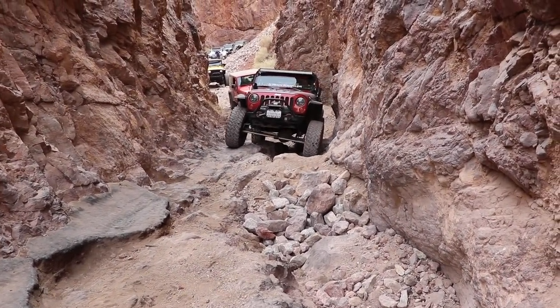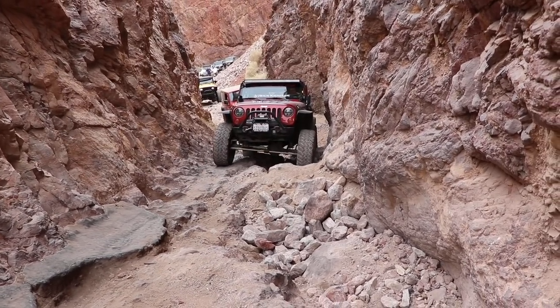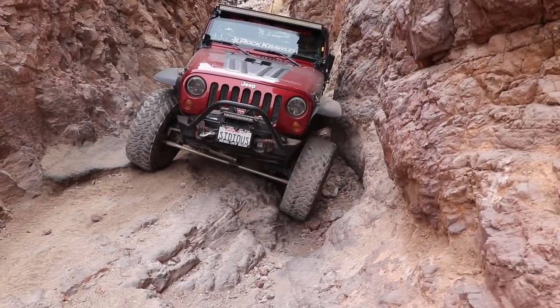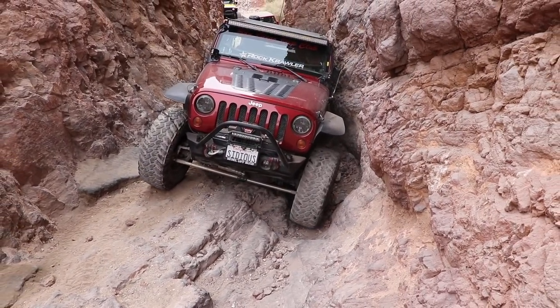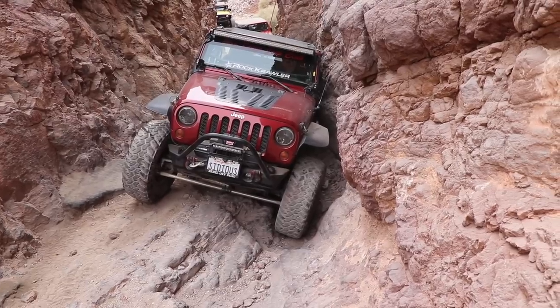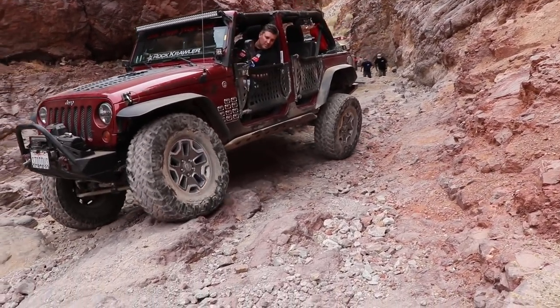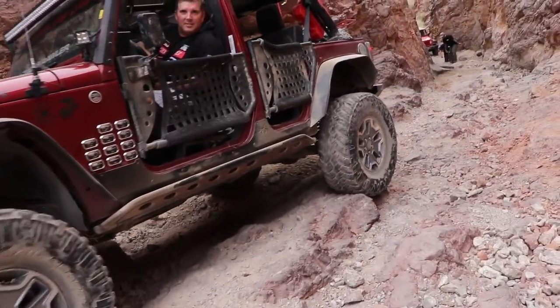One of the first major challenges of the day was making our way up this narrow uphill climb that will flex your suspension and cause you to lean pretty far towards the wall. A couple folks in our group leaned over just a little too far and scratched up their rigs, but thankfully nothing that can't be buffed out.